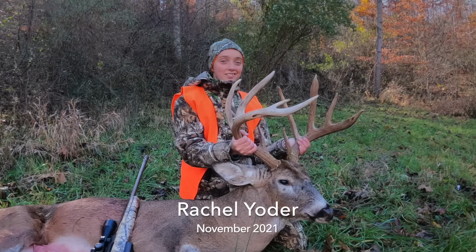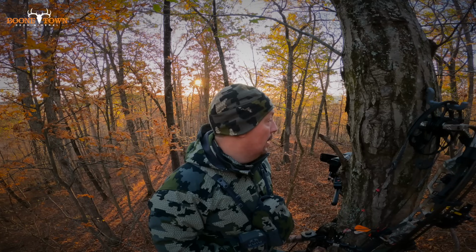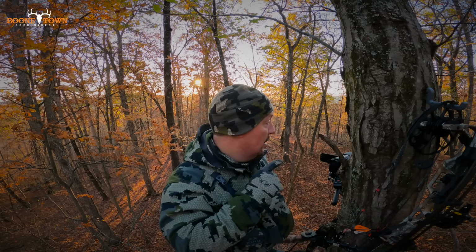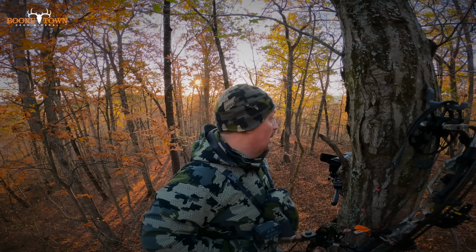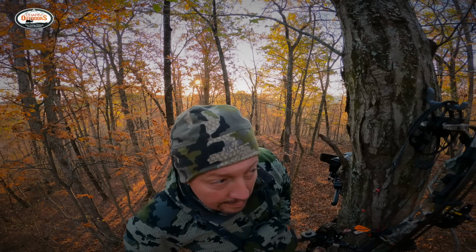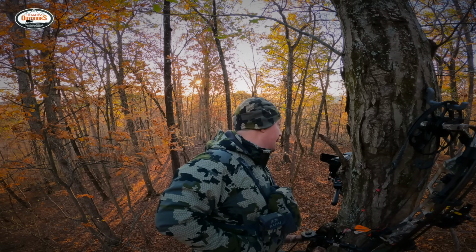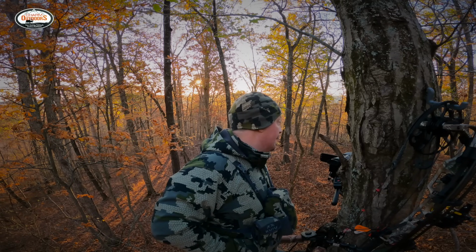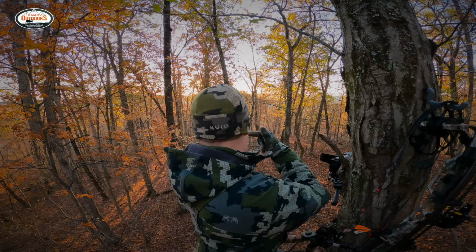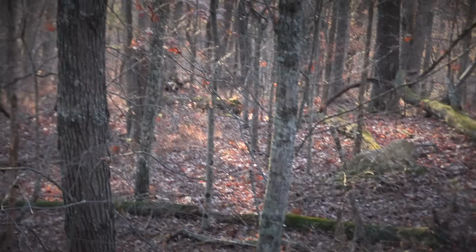I think I hear a deer walking. There's a scrape route over here. I have a corn pile about 25 yards over this way. I just noticed there's a couple beds in the leaves right there. Little buck.